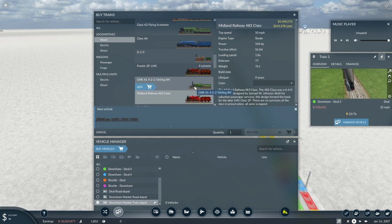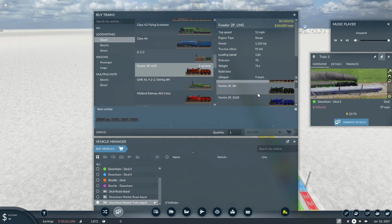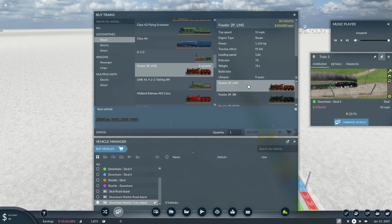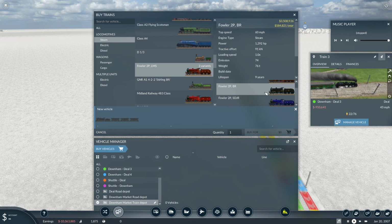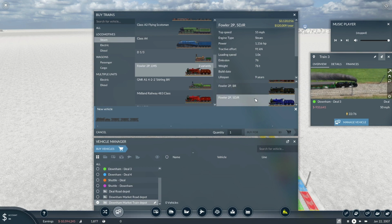There are 2 different sets of variants. So you've got the Midland Railway 483 class here, which is available in, I'm pretty sure, the late 1800s. That has a top speed of 50 miles per hour, but later on you get the Fowler 2P, the LMS, and this comes in three different flavours. So you've got the SDGR, JR, and then you've got the British Railways, and you've got the LMS as well. Different speeds. I think the British Railways one is the latest that's available, and that's a top speed of 60 miles per hour, 129 horsepower. And then you've got the LMS, 1,156 horsepower, that's 55 miles per hour. And then this one, 55 miles per hour again.